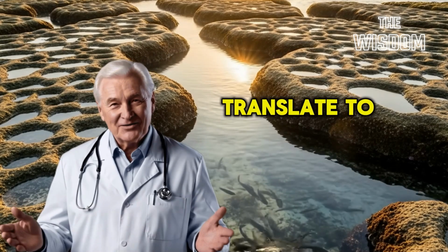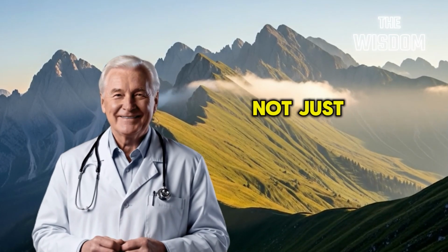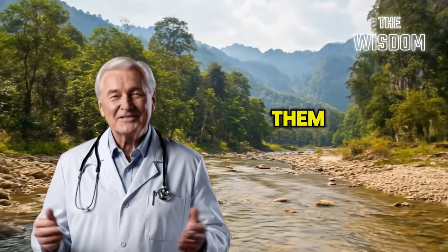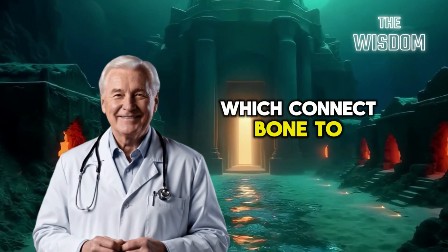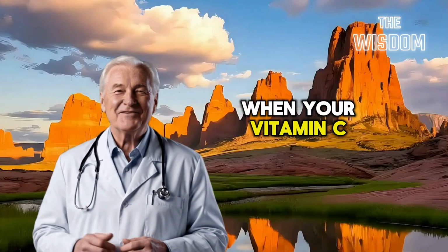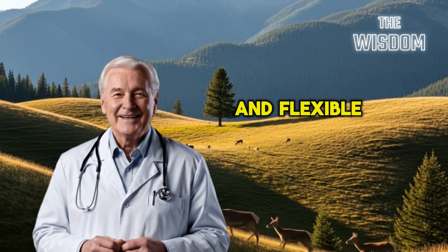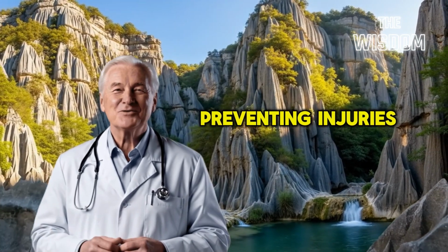So, how does this translate to the strength of your legs? Strong leg muscles are not just about muscle fibers. They are also about the intricate network of connective tissues that surround and support them. Tendons, which connect muscle to bone, and ligaments, which connect bone to bone, are both rich in collagen. When your vitamin C levels are optimal, your body can produce the high-quality collagen needed to keep these tissues strong and flexible, which is essential for smooth, stable movement and for preventing injuries.